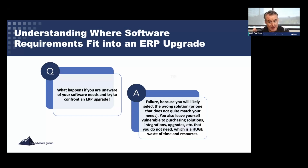But I'm telling you guys, I would say 9 out of 10 of the conversations we have with prospective folks that are looking at software, they really don't know what they need. So you will, because you're doing this CPE, which is fantastic. But if you really don't know what you need and you go through this process and start talking to the vendors, especially, you'll fail. You'll select the wrong solution, or one that doesn't quite match your needs.